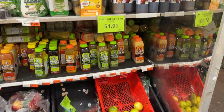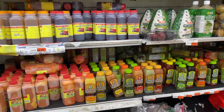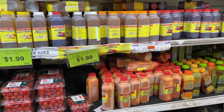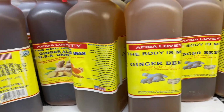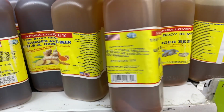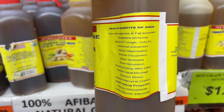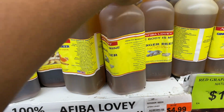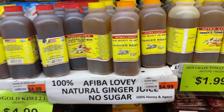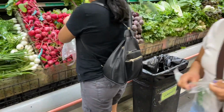Also, here is the juice section where they have like juices and smoothies. Now, this is my first time actually grabbing one of these juices. So they have ginger beer. They also got turmeric and ginger, and then they also had tamarind and ginger. And I think they had like two more. I got the turmeric and ginger, but I'll talk about that more later in the video. I like turmeric because it's good for the largest organ on your body, your skin. And then, of course, y'all know I like ginger because it's good for your immune system.